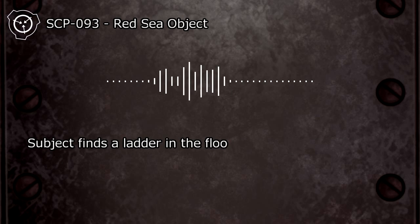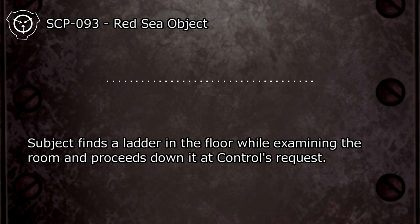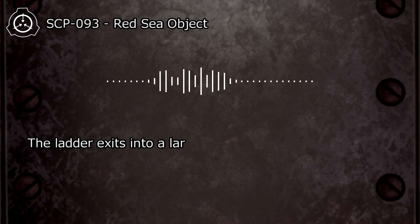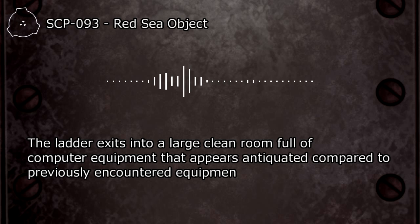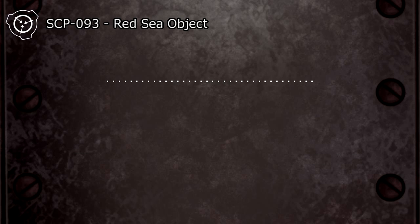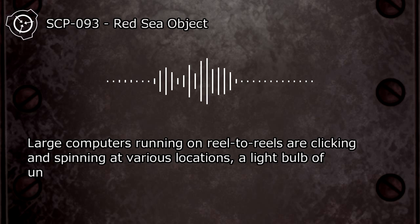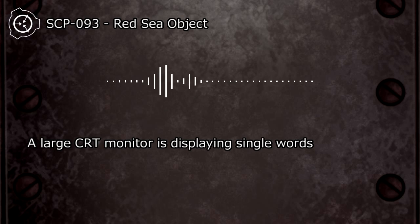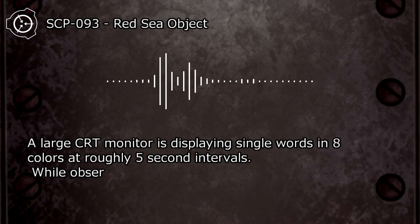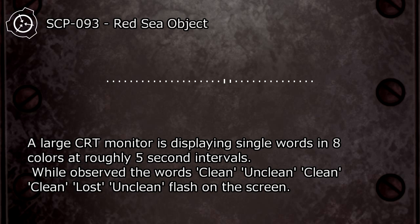Subject finds a ladder in the floor while examining the room and proceeds down it at control's request. The ladder exits into a large clean room full of computer equipment that appears antiquated compared to previously encountered equipment. Large computers running on reel-to-reels are clicking and spinning at various locations, a light bulb of unknown meaning turns on for 10 seconds then turns off. A large CRT monitor is displaying single words in 8 colors at roughly 5-second intervals. While observed the words clean, unclean, clean, clean, lost, unclean flash on the screen.